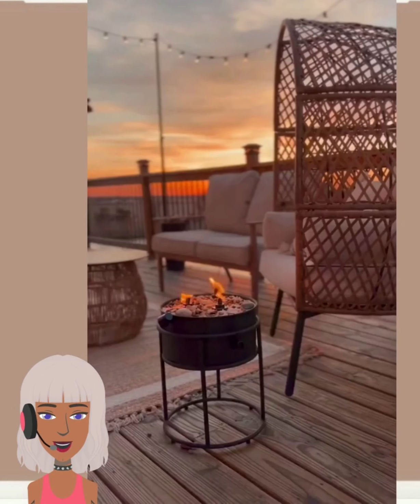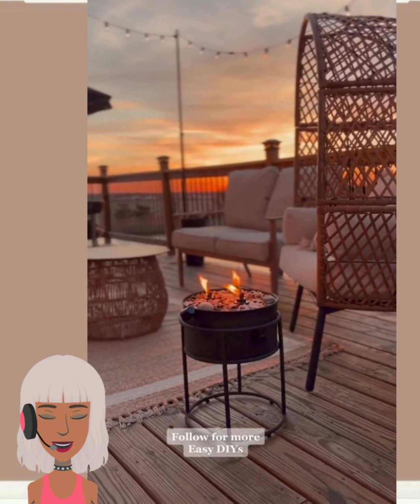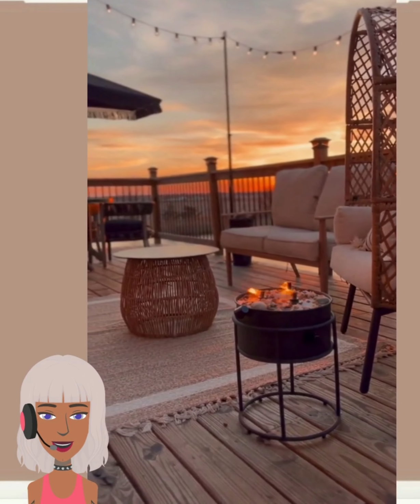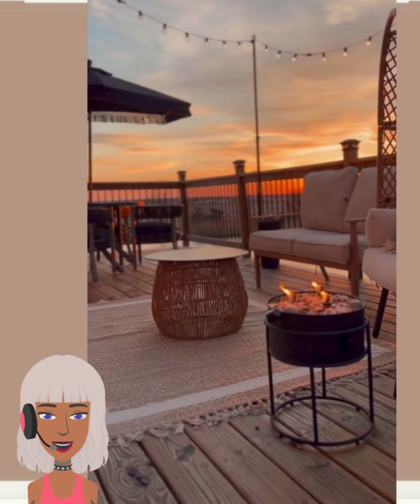I love the simplicity, and her backyard patio is just gorgeous. Look at that with the sunset. Oh, that is definitely a vibe. Beautiful.